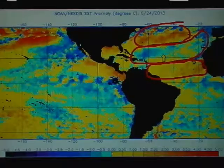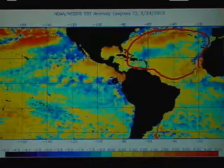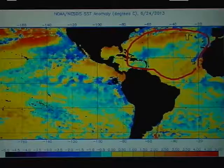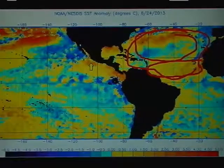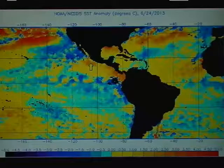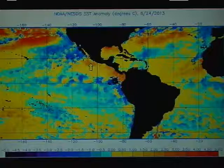So you don't have this entire Atlantic basin all kind of thrown out of whack, with everything being above normal, or average is what I should say, or just the North Atlantic running above average and the tropical Atlantic at below. This is the classic setup for a very busy August and September. We're not even into July yet, and we'll talk about that in a minute.